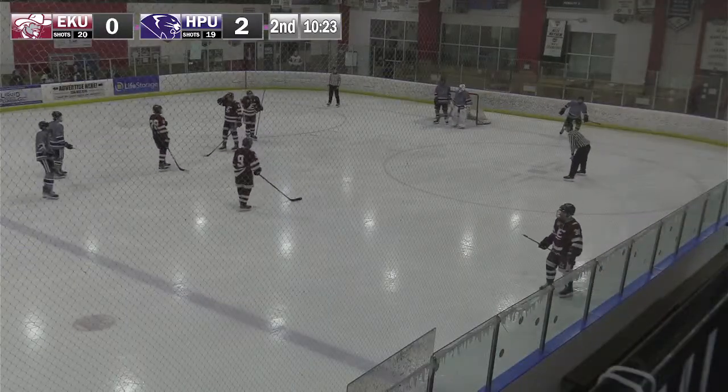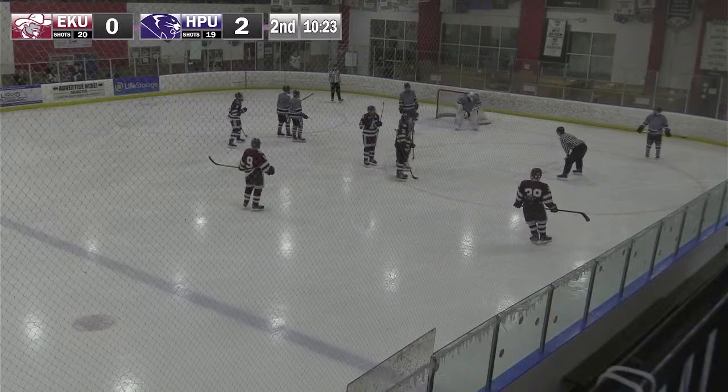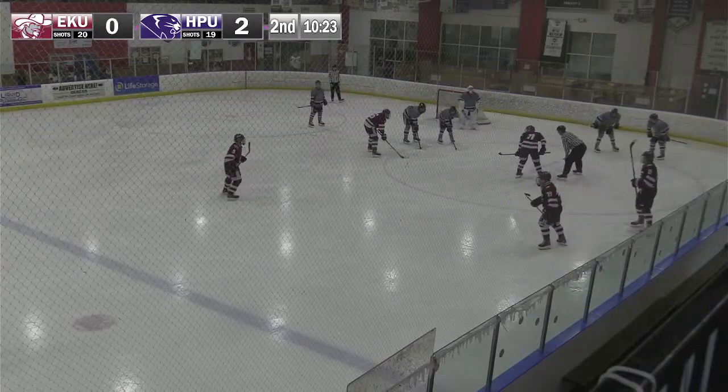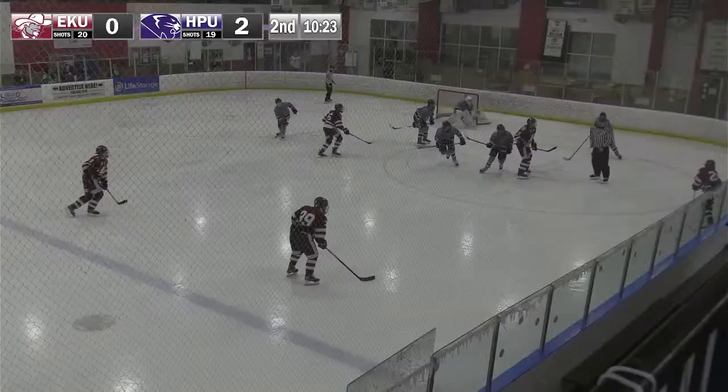And we often give the goalies their credit and their kudos when they make a play. But especially this past 90 seconds or so, many opportunities to score. And the goalies just come up clutch for both of these teams.